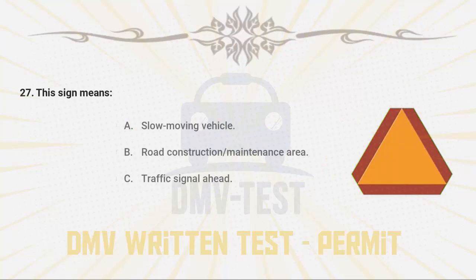This sign means A. Slow-moving vehicle. B. Road construction, maintenance area. C. Traffic signal ahead.